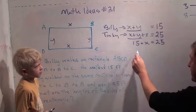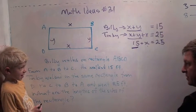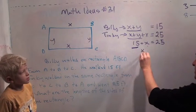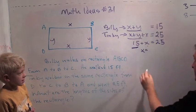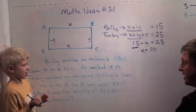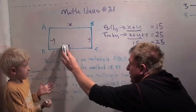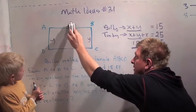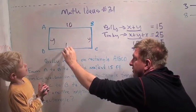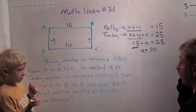15 plus what equals 25? 10. Right. So what does that tell you that X equals? 10. How about that? X equals 10. So we can take in our picture and we can erase these X's and we can call them 10. Well, now we just have to figure out what Y is. How do you think we're going to figure out what Y is?